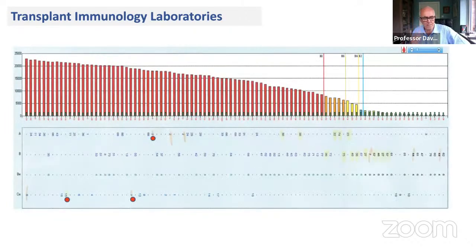On the other end of the sensitization scale, you have a patient like this who's profoundly sensitized. In fact, at the A locus, there's only one, the A3, which is negative, and that's this person's type. And probably you would only find about 1 in 10,000 random donors who would be compatible with this person. And we do see patients like this.